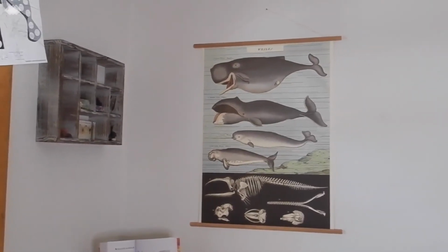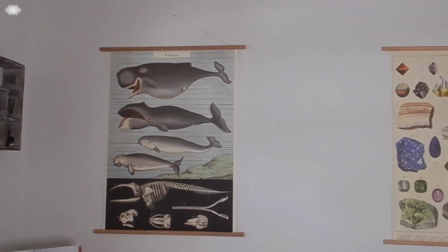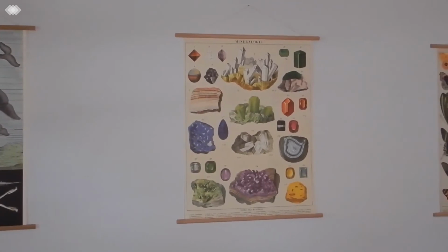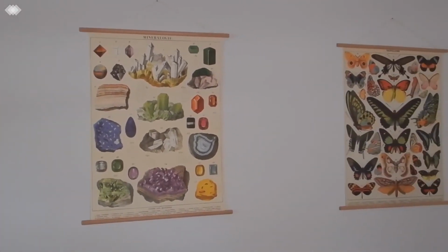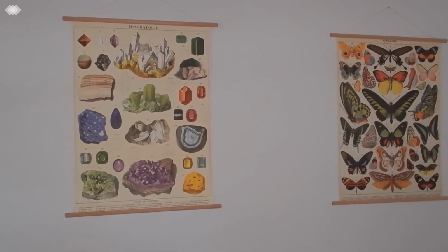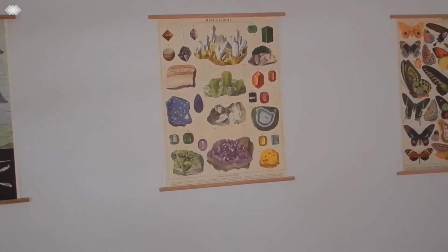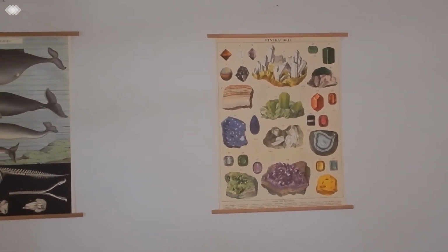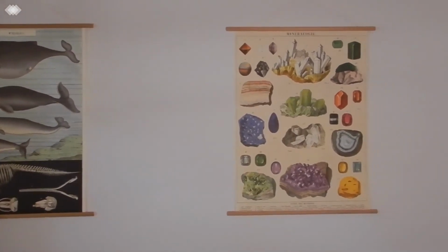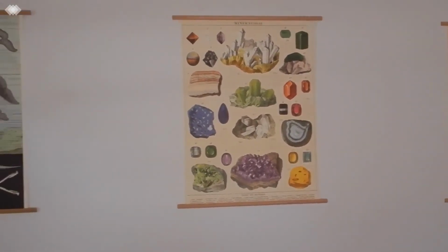Alright, then on this wall we just have some vintage style educational posters. We've got a whale one for our ocean theme. We've got a mineral one right now. And then we have your classic butterfly one that I'm sure you've seen a lot of homeschoolers have. The plan is for the future to take the middle one out there and put the chalkboard there, and then just switch out the two on both sides of the chalkboard every now and then.